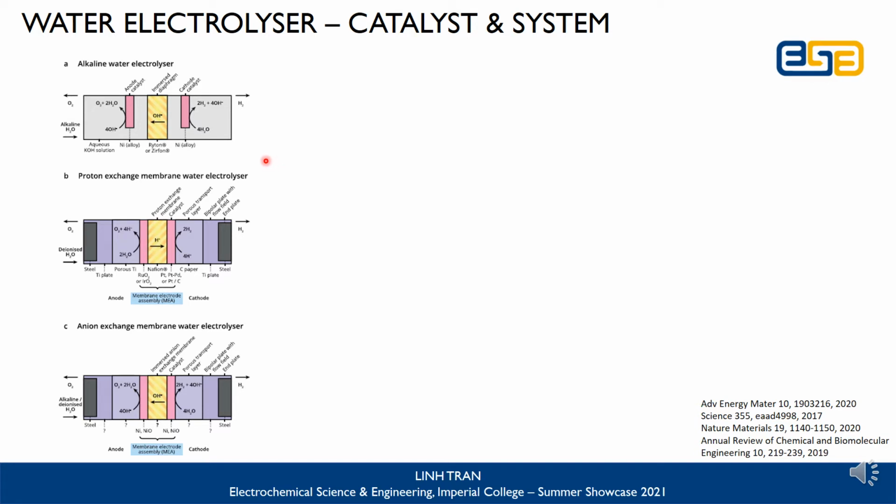In water electrolysis, there are basically three configurations. The first one is the alkaline water electrolyzer that uses nickel alloy-based electrodes separated by a solid diaphragm, working in concentrated alkaline media. This technique is mature and has been implemented in industry for around 50 years.